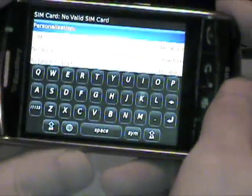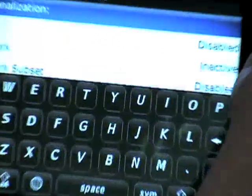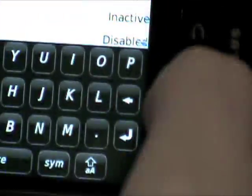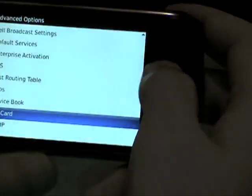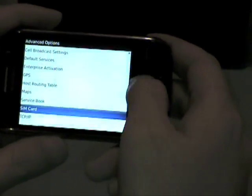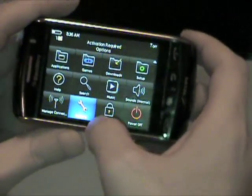Phone says code accepted. As you can notice here, it says network inactive. The phone is unlocked. The reason why it says inactive is because the phone is on EVDO now on Telus's network. We're going to show you how to switch it to GSM. So now the phone is unlocked. Once you get the message code accepted, you want to go back to the menu. Here we'll go to the main screen just for you to see again. We're going to go to Options.